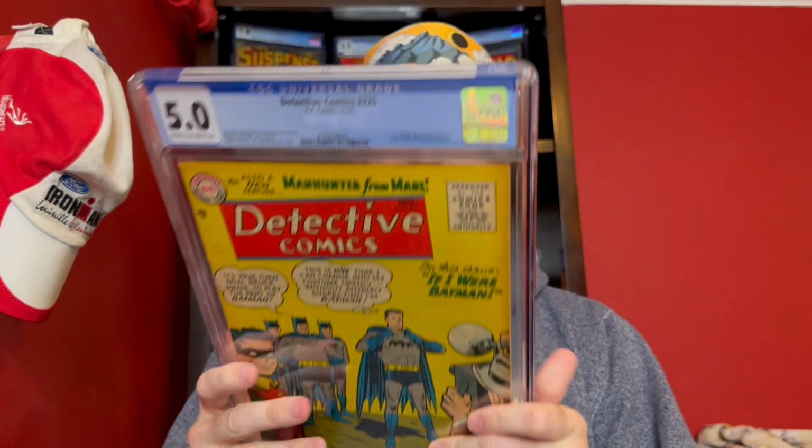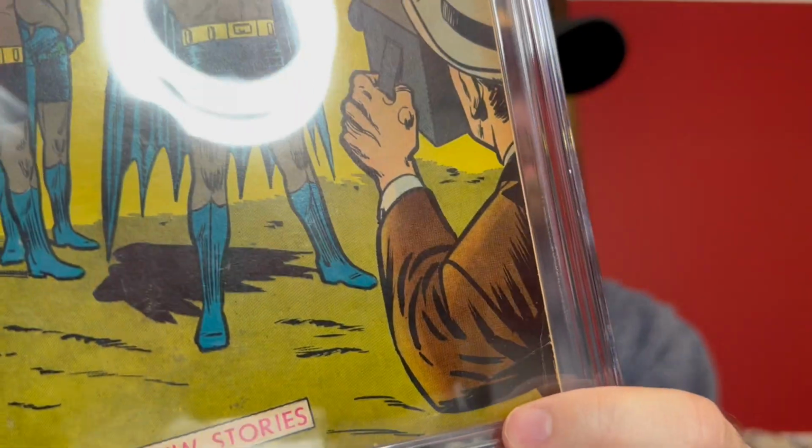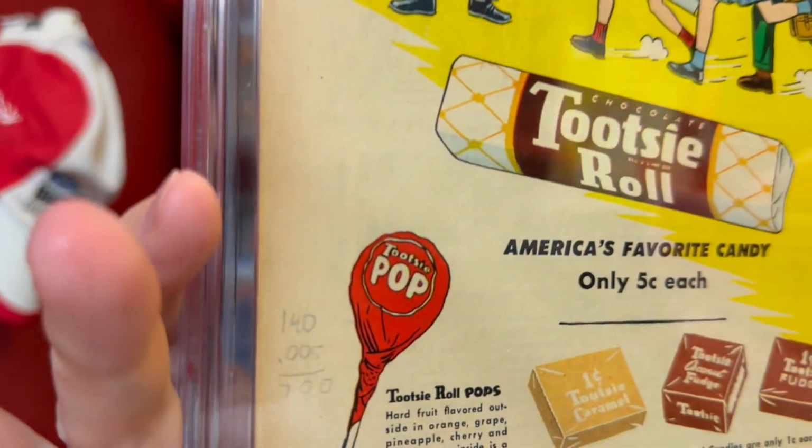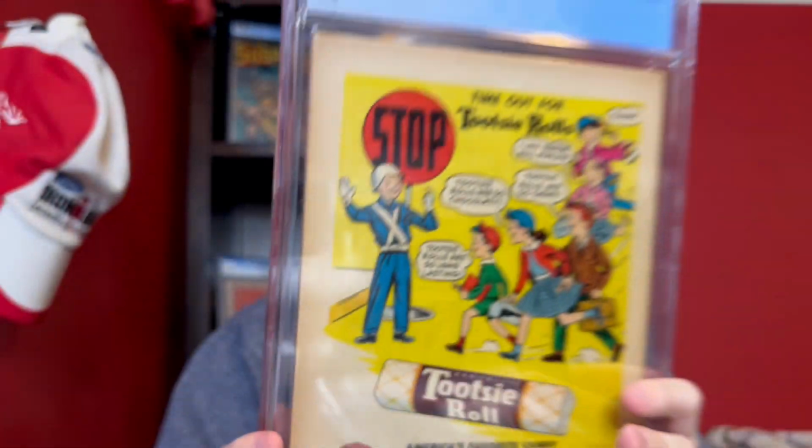But yeah, 5.0, really nice presenting copy. Not any real big creases, just a little one down here. But overall, very nice presenting copy of this book. Someone did a little math down in the back there. So this was a cool book to be able to pick up, and I was excited to get that one. I do not see that one pop up very often, especially not in a pretty nice grade. A 5.0 is a nice mid-grade copy of that.